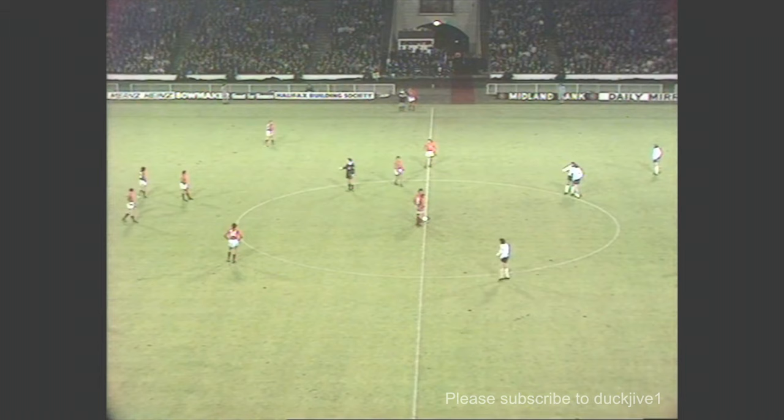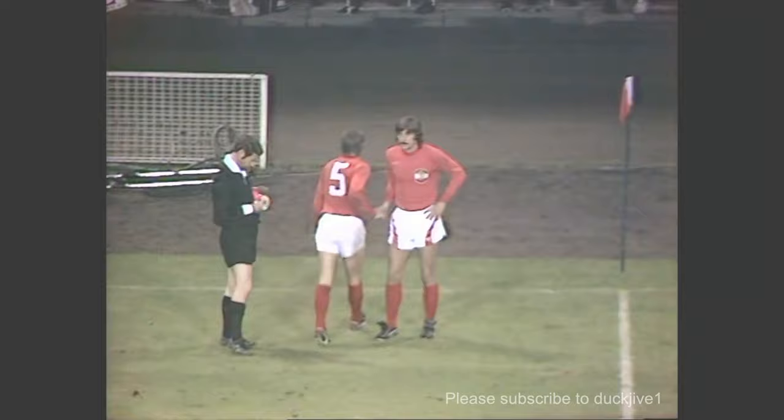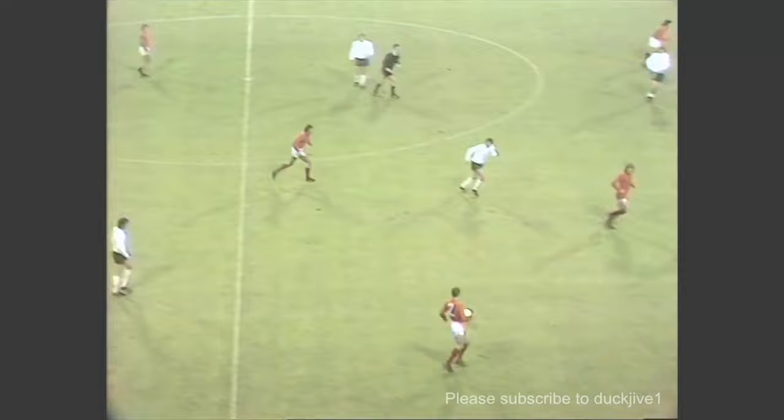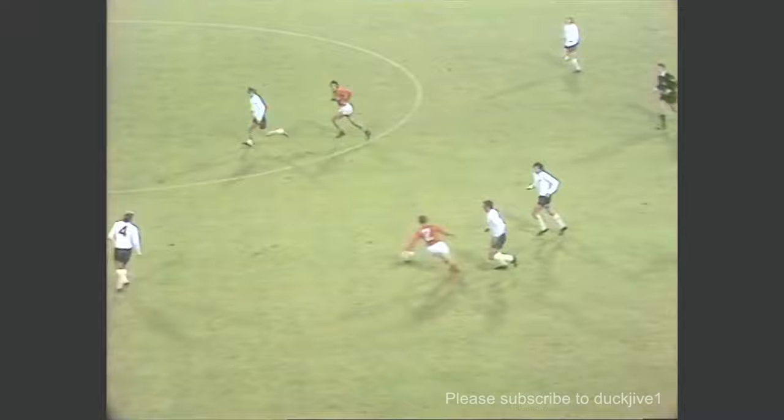So we are now going to have a delay for another substitute. Looks very much as though Eigenstieler is coming off. And we have Vera Creason, who is a fullback, left back, replacing Eigenstieler, also a fullback. Three substitutes allowed in the game. The Austrians have already made two substitutions, and England are back on the attack again.